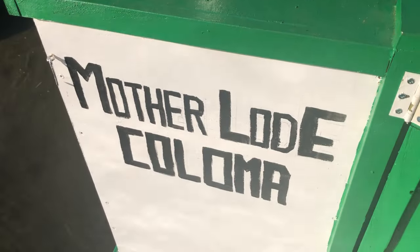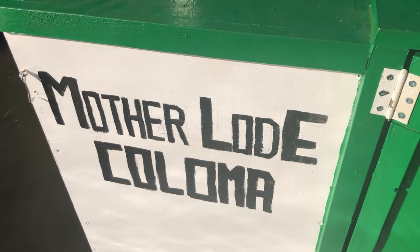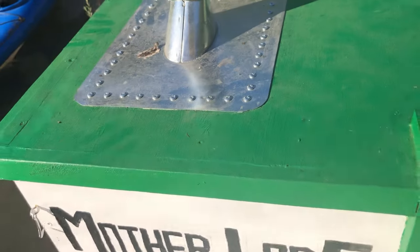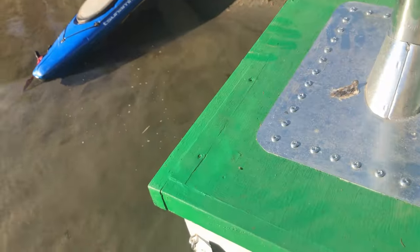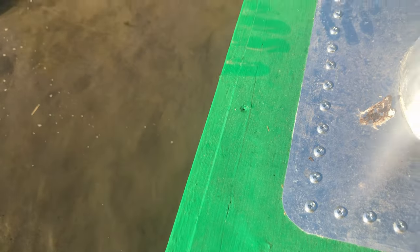We named the boat Motherlode, and I always find something particularly humorous when the hailing port is somewhere the boat will never call. So we made it Coloma. There's a boat in San Francisco with a hailing port of Las Vegas. I find that super funny.